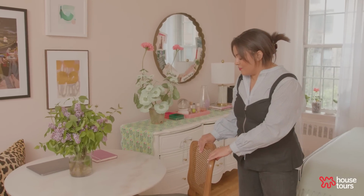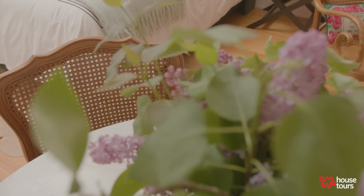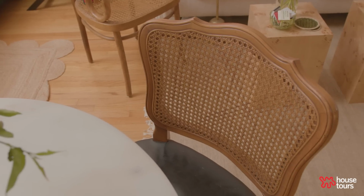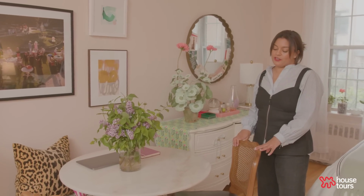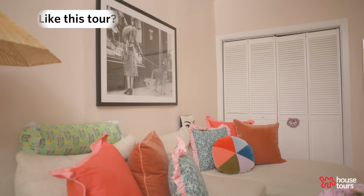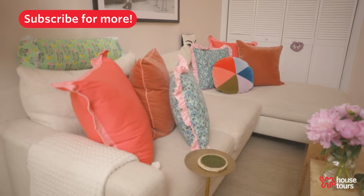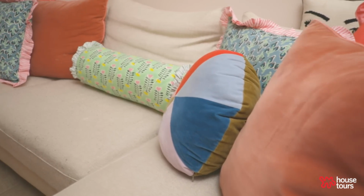I fell in love with these two leather cane chairs that I found thrifting in New Jersey. My mom and I are really big thrifters. I bought these two for $50, and the style of the chairs brings in a French Parisian vibe to the space. So I love having the living space here. I feel like it makes the apartment feel much more open and inviting.